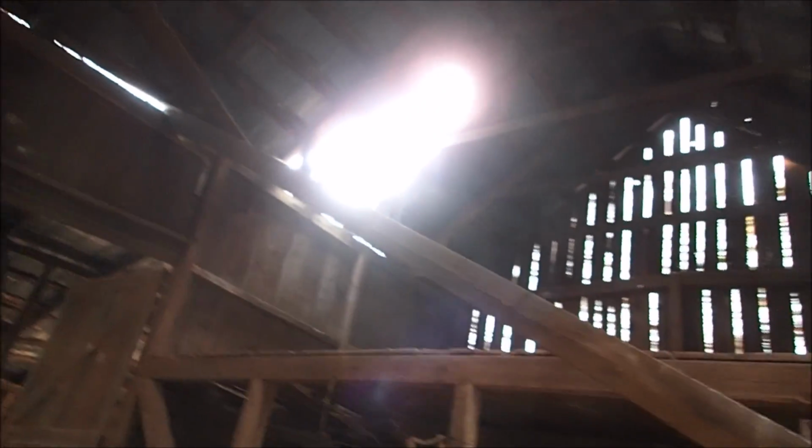See any owls? A lot of times owls like to sit in these things, and the barn owls usually aren't too afraid of you, so they'll just sit there and look at you. But I don't see any in here. There are big white owls, too, that hang out in barns. I don't see any up there, though. Nope. No, nothing too spooky in here.